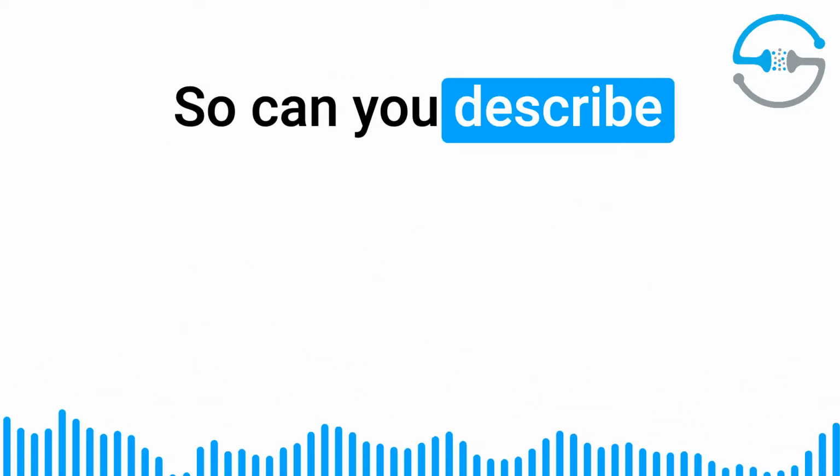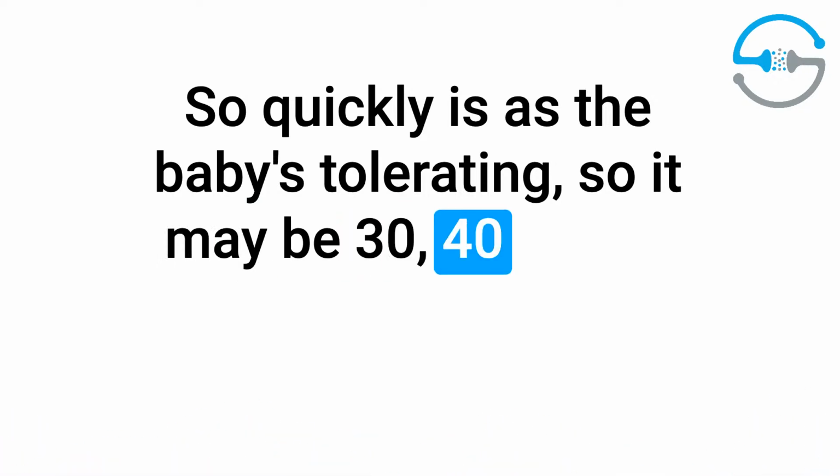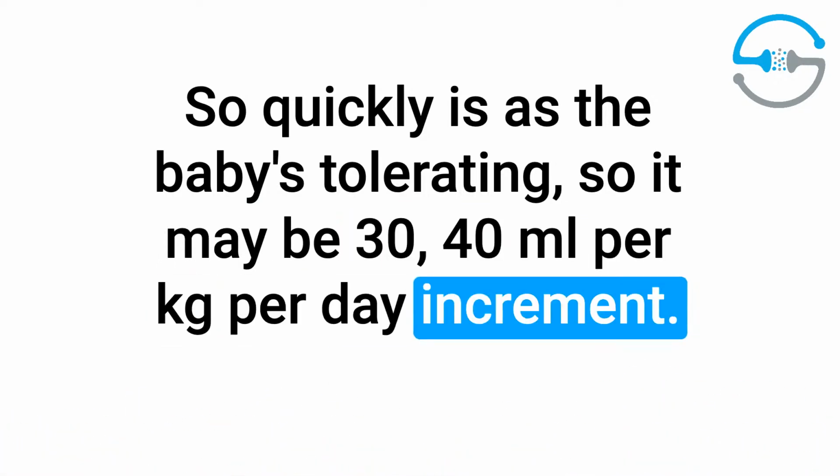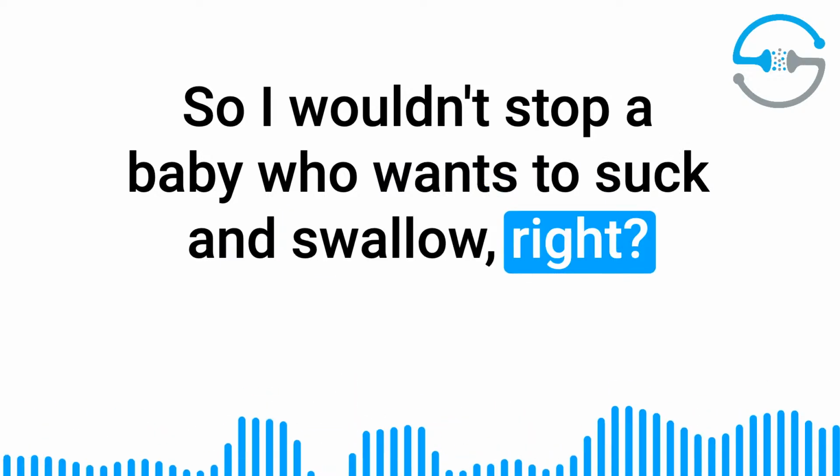Excellent. So can you describe what quickly means? So quickly is as the baby is tolerating. So it may be 30, 40 ml per kg per day increment. Excellent. And remembering these are term babies, right? Yeah, so I wouldn't stop a baby who wants to suck and swallow, right? Yeah.